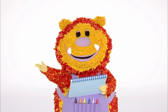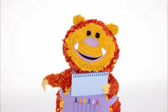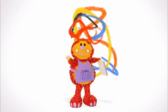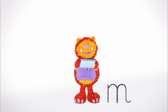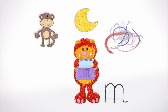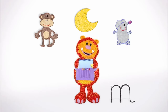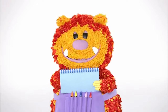Say the magic words with me. 1, 2, 3, 4, 5. Let's make our squiggles come alive. Hello there, M. Shall we squiggle some things that start with the letter M? A monkey, a moon, and a mouse. They all begin with the letter M. See if you can spot them in our story.